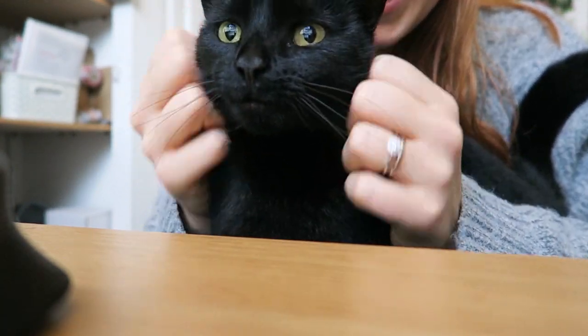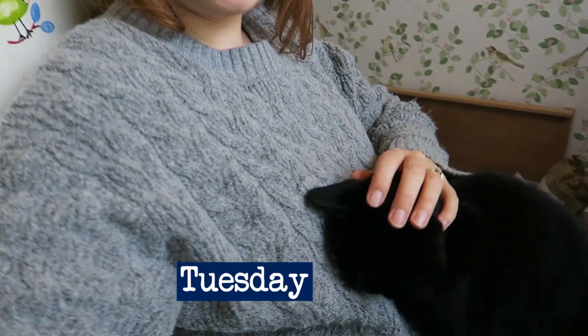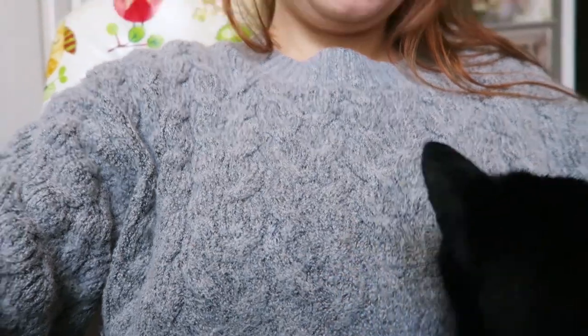Look at that face. Good morning. It is Tuesday morning. Tammy is here enjoying my nice comfy jumper. She loves it when it gets colder because I wear the comfiest jumpers. Are you happy, kitty? Hi. Sometimes she likes to climb up me and get as close to my face as possible. So, Tuesday.